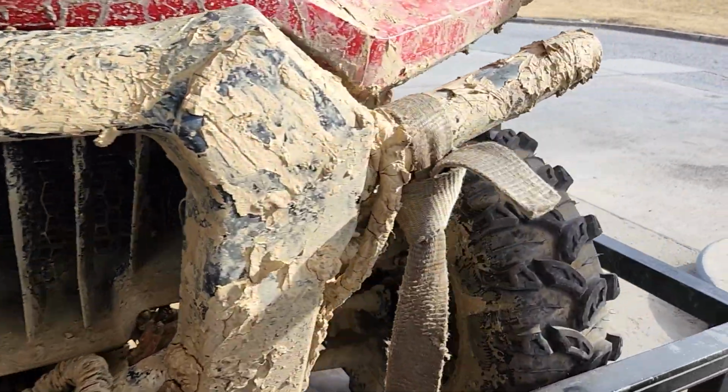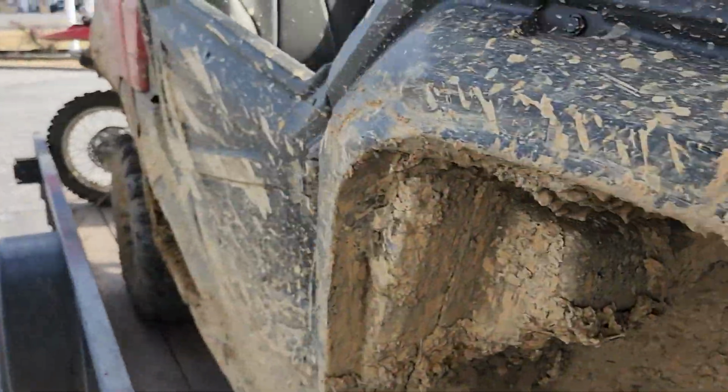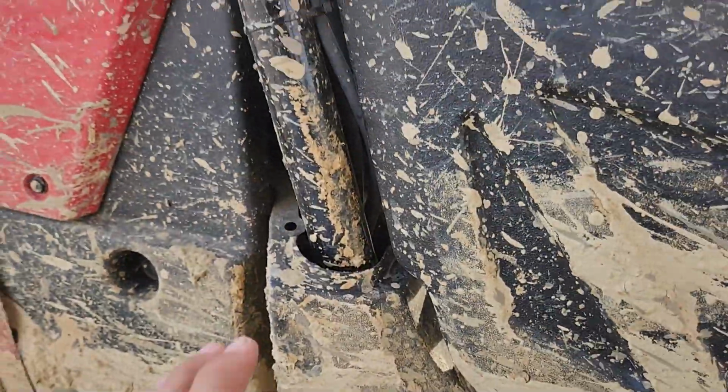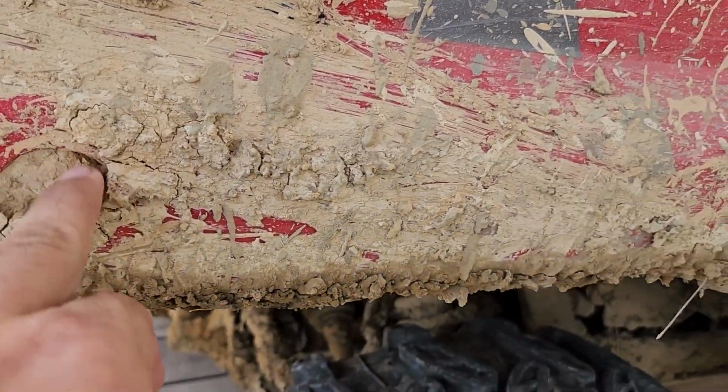I just completely jammed it into holes where this whole side went under. This entire side scraped against a bunch of stuff, bouncing off of ruts that were super deep. I'm sure it's gonna be very scraped up. You can see how this hole is just completely full.